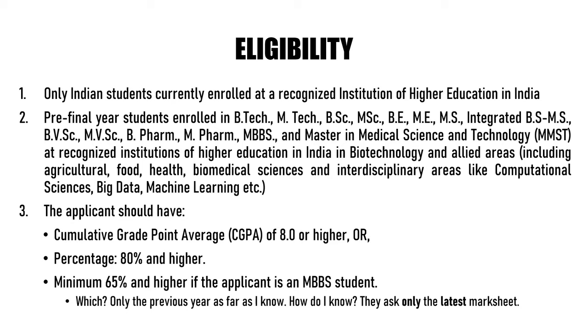Now, the applicant should have a CGPA of 8 or higher, or a percentage of 80% or higher. This is for all branches except medicine. There's an exception for MBBS students, who should have a minimum of 65%, because generally MBBS students' scores are not given in that high range as a norm. So in the previous year only, you should have 65% or more.